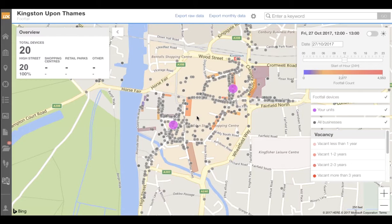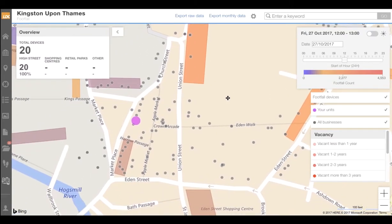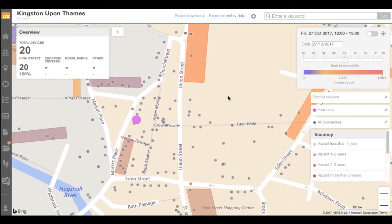So here I am. The coloured shapes represent the areas covered by a footfall sensor, and the colour varies dependent on footfall volumes in that micro location. So we're going to look at the closest sensor to this store here, which is the sensor at Marketplace.